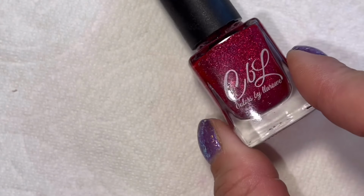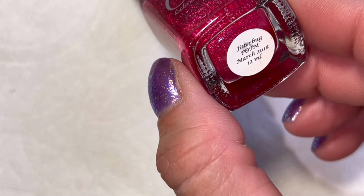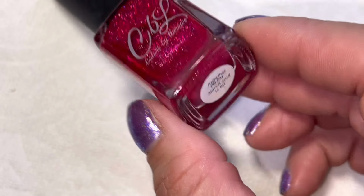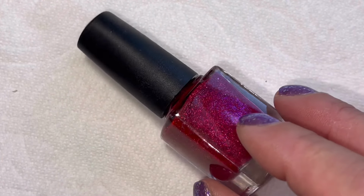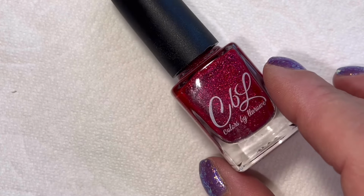And my indie pick for this berry color category is this one from Colors by Leroux, which is called Jitterbug. This shows you how old of a polish it is. It was from March 2018 Polish of the Month. She hasn't been in business in quite a long time. But yeah, this polish is really, really stinking pretty.